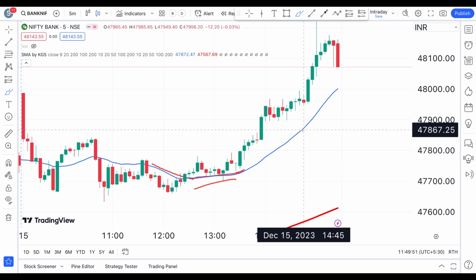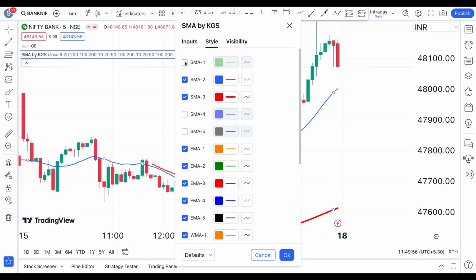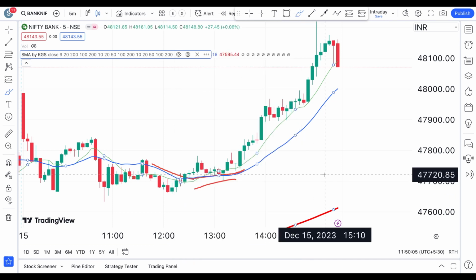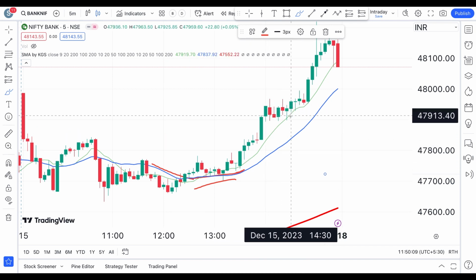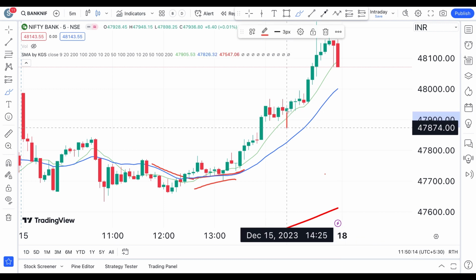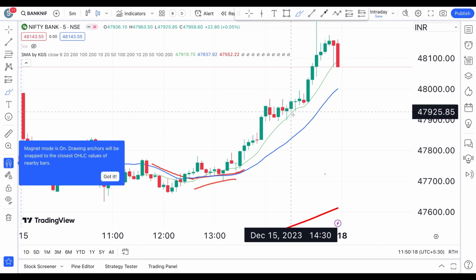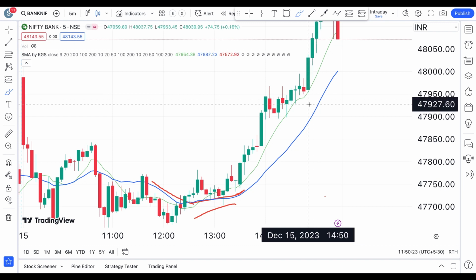The slope is very high, the angle of this line is very high. Now this is the time where, if you want, you can go to your settings and unlock your first SMA, which is a 9 period moving average. Now you can wait to see a close of the price, not these whipsaws. Here you see a candle which is coming below this green moving average, and then again going back. No, definitely not. So you should wait to see a close beneath this.